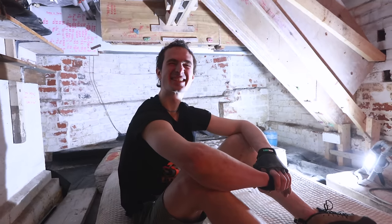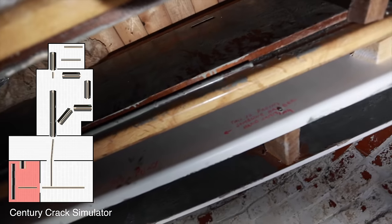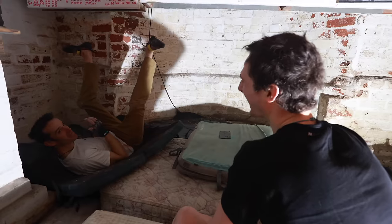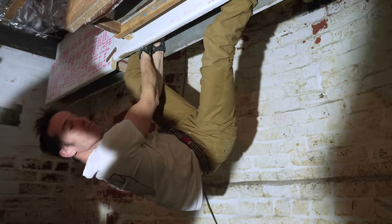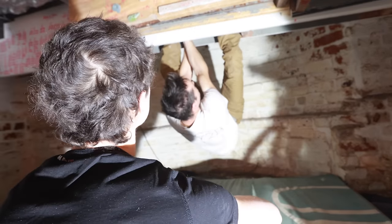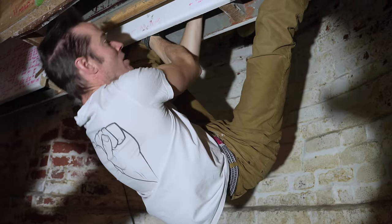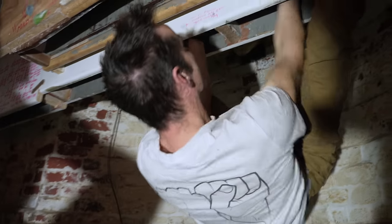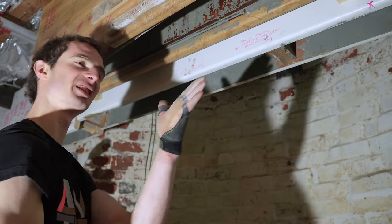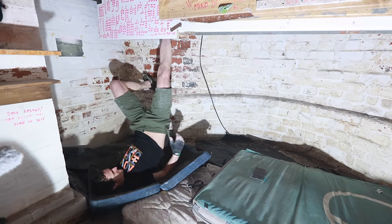Alright. Let's see. Next up was the 5-inch horizontal off-width roof crack. We wanted to show the techniques used for this style of crack in preparation for a full attempt at the Century Crack Simulator later on in the session. You're just always sliding hard with that front lead foot. I tend to change the order of my palm each time, so right palm now, I'll come through to left palm. It just means the transitions are a tiny bit easier. In this position you're not working, so this hand is probably more or less flat. Pretty much, you're not working this with your thumb.